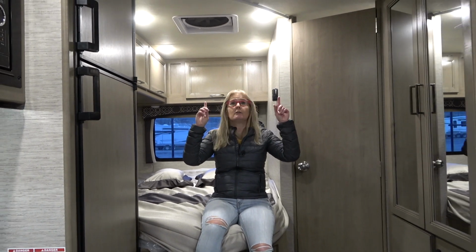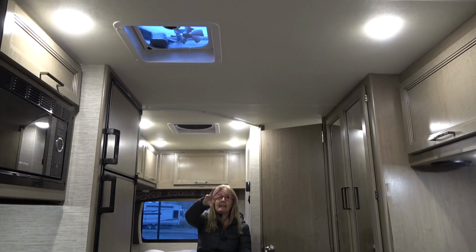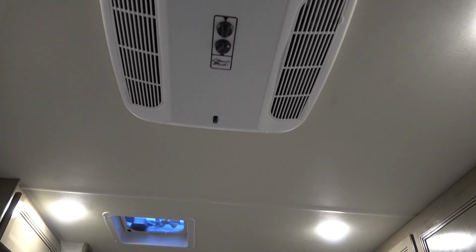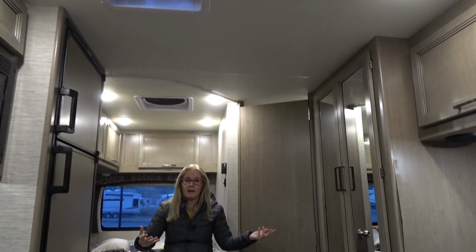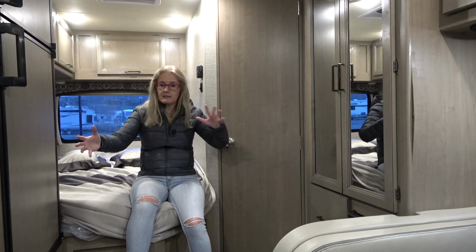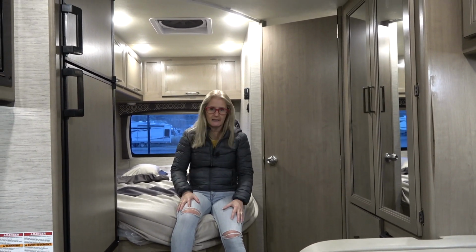Looking up, you can see there is a vent in the kitchen area. There is an AC here, but it doesn't have ducting, but really it doesn't need it. This is completely going to cool this whole space, no problem. The furnace is right over here, and again, doesn't have a lot of ducting around, but it's right there, and this is one space, and it's going to heat it just fine.